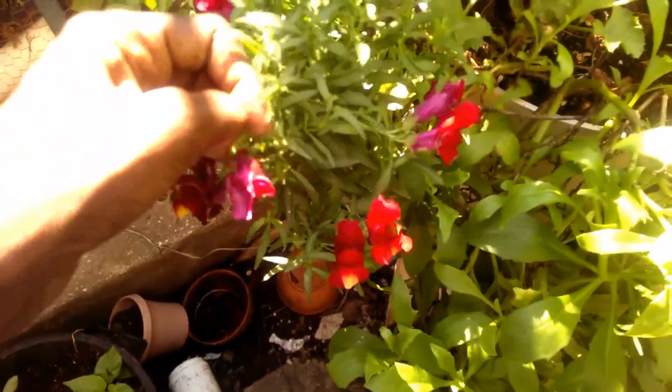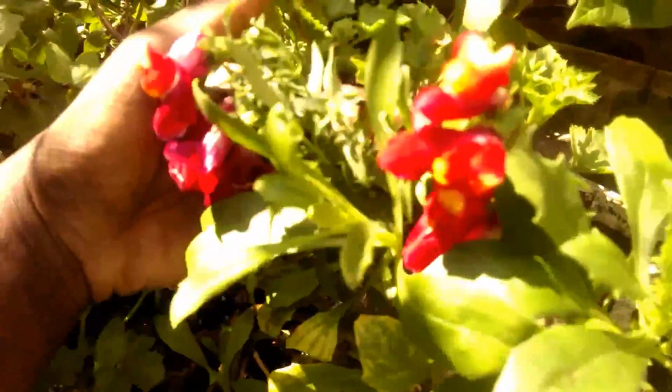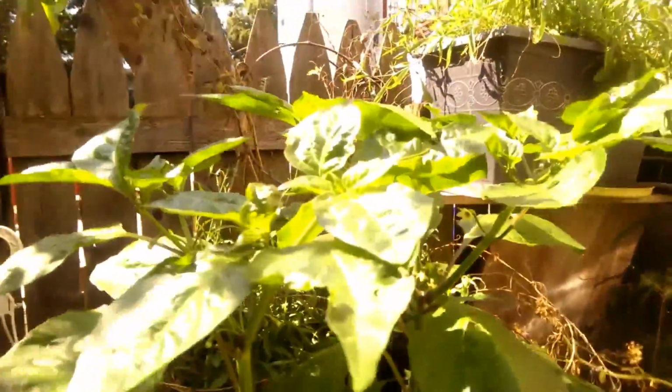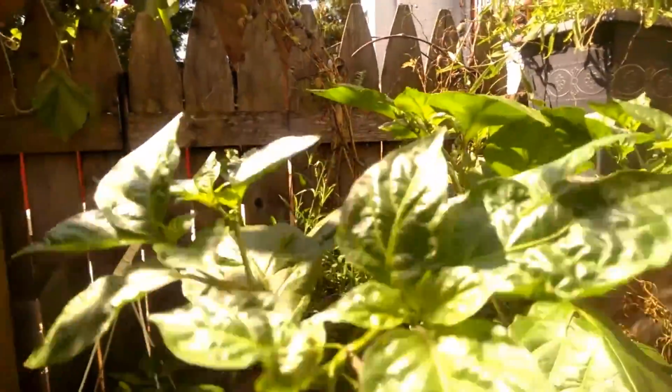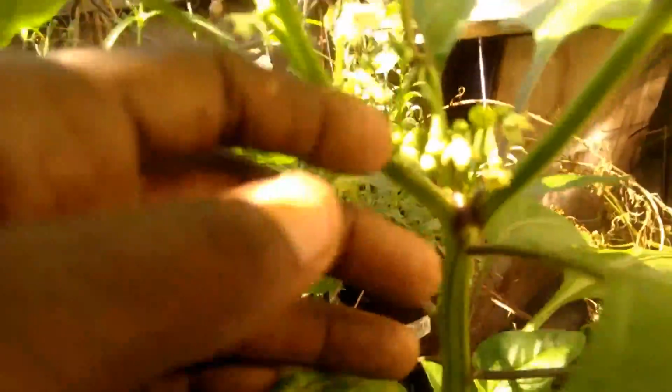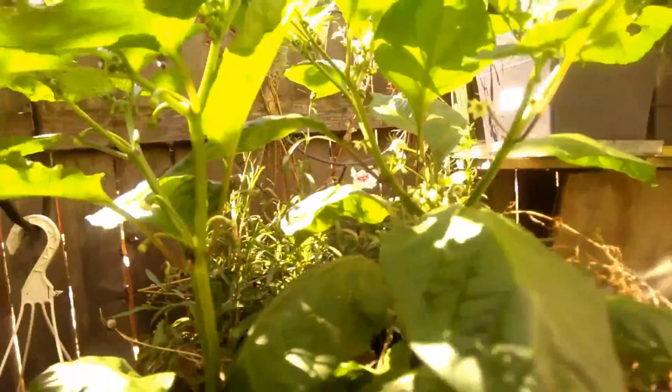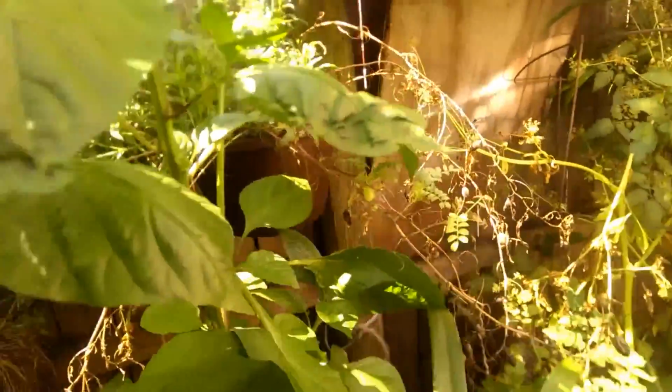And here's some snapdragons that are reblooming. So gorgeous. Look at that color. This camera's not even doing it justice. And then there's this crazy, I think this is mustard habanero. It's only just now starting to put out flowers, but look at the cluster of flowers. It's just nuts. It's gonna be like bananas when they finally become anything. It's August. I hope that there's time for them to come to fruition.